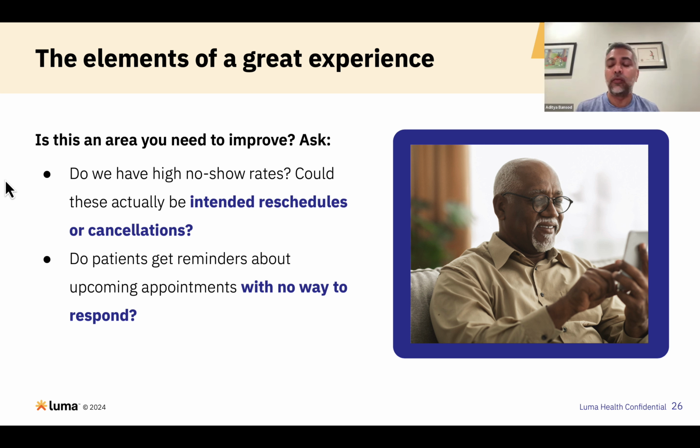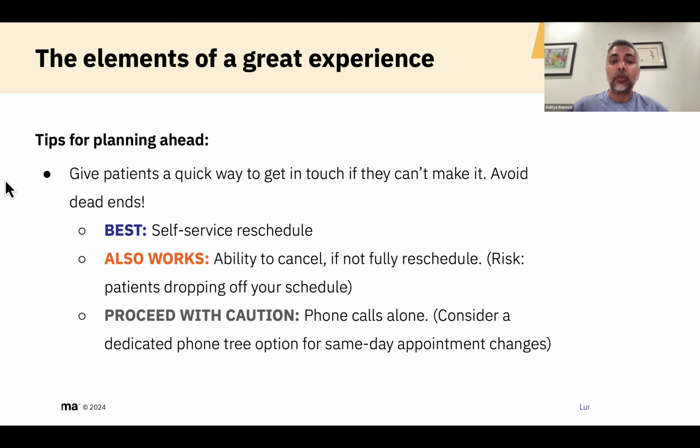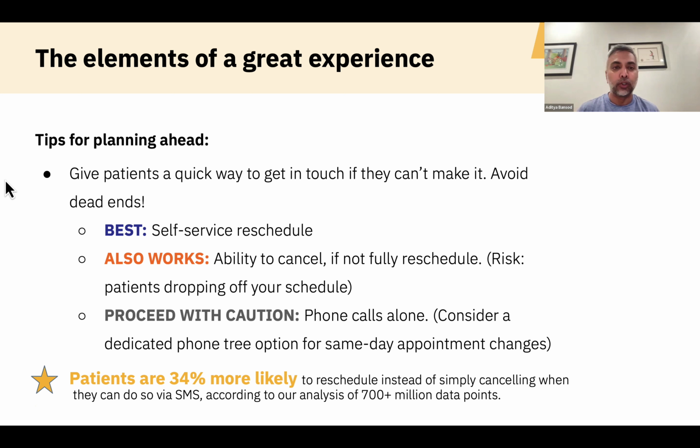74% of them wanted to, even though they thought they were going to otherwise cancel. So let's let them self-reschedule. But if we don't let them reschedule, because not everyone can do that, give them the ability to cancel. And don't let it be phone calls alone. You have to think about all the different spots that the patient can arrive onto, the access points in your health system. It can't be phone calls alone, because we know without a doubt that self-service rescheduling ability is tantamount to generating more revenue, better care, and lower no-shows.